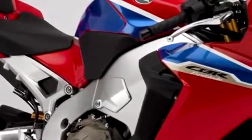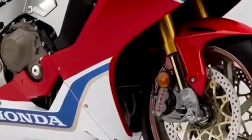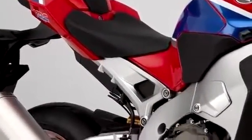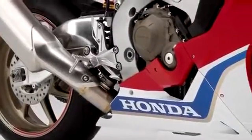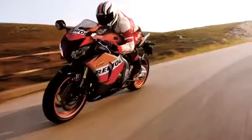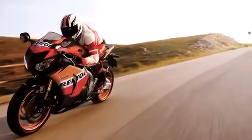Finally, here it is guys, Honda has just revealed the all-new 2017 Honda CBR1000RR, or better known as the Fireblade. Before we jump into this awesome new reveal, I want to quickly go over the history of the Honda Fireblade. The Fireblade has been Honda's top-of-the-line supersport bike for the last 24 years, which is how old I am.